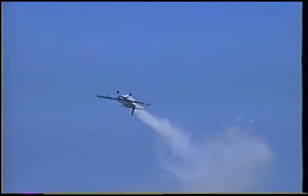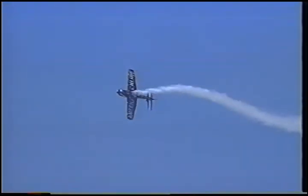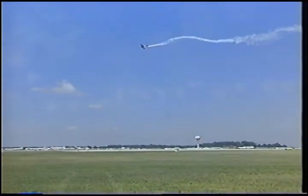Look at those. So that it looks like an out-of-control aileron roll of some kind. A flat 360-degree turn with aileron rolls thrown in just for confusion.